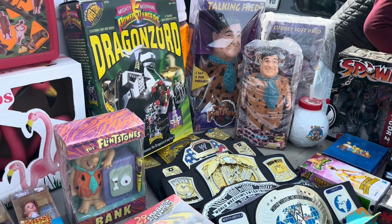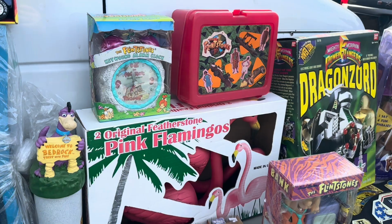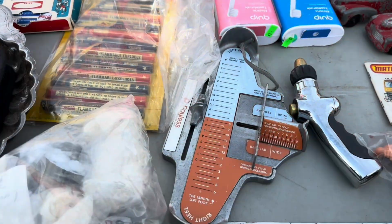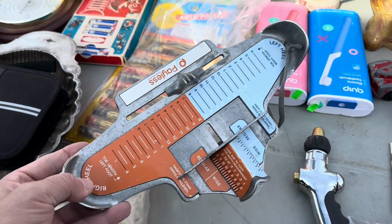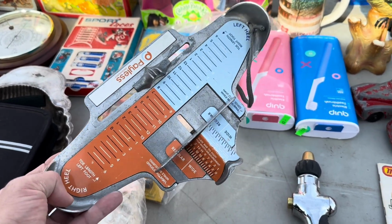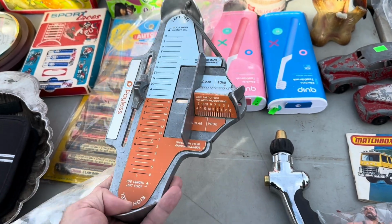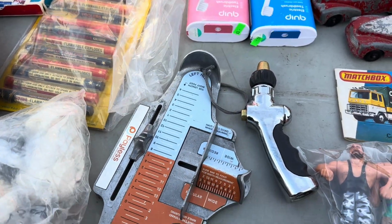Some Power Rangers. This Flintstone alarm clock is actually pretty neat. Anybody remember going to the shoe stores and using these things? Put your feet in them. They would measure your feet. I don't know if they actually ever worked. But yeah, I remember sticking my feet in these things.